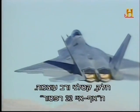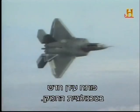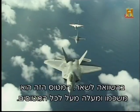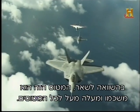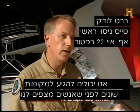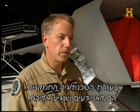Sleek, lethal, powerful, the F-A-22 Raptor opens a new era in stealth technology. The revolutionary concept that's changed the face of aerial warfare since the 1990s. Compared to anything else that's out there, this airplane is head and shoulders above those jets. We can get to places very quickly before people would expect us, and with stealth there, they don't know that we're going to be there.